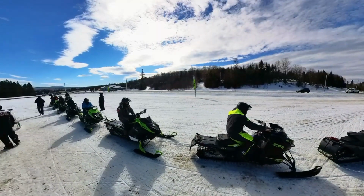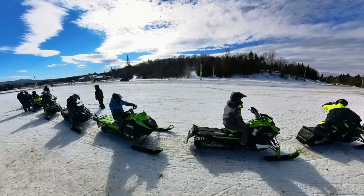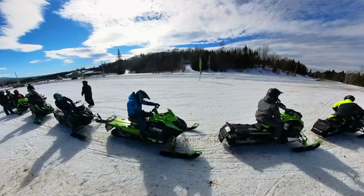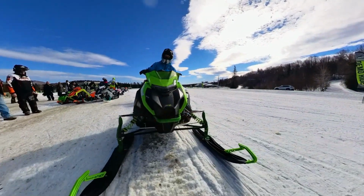600, 858 RXC. Here's the 858 with the Attack, which is the sled I'm getting.